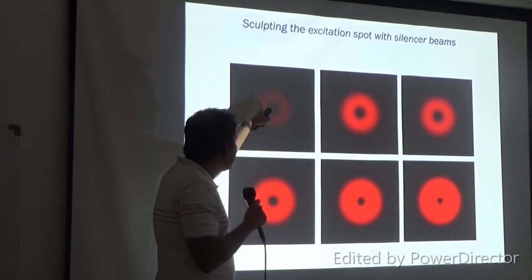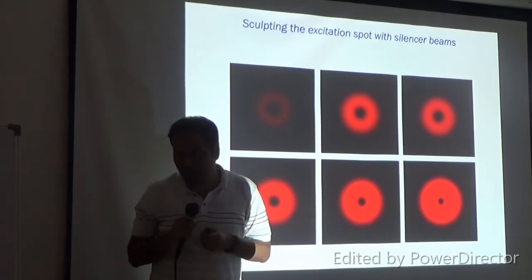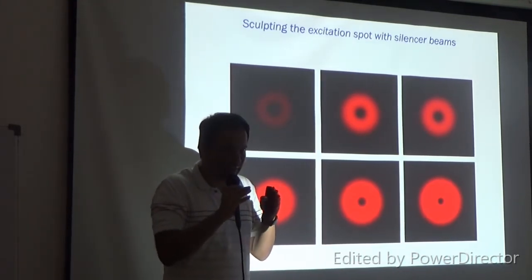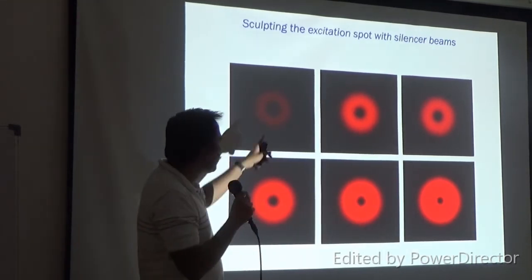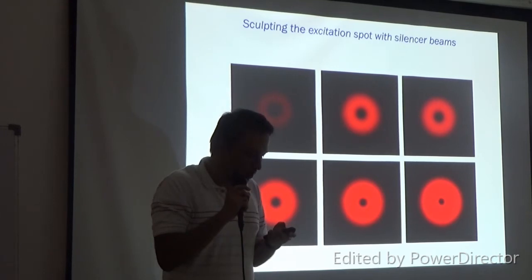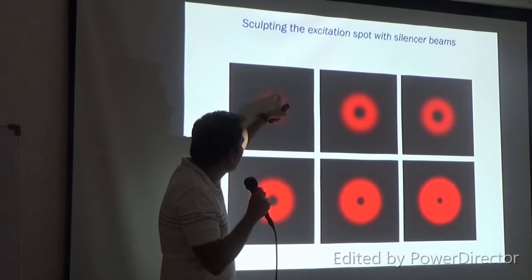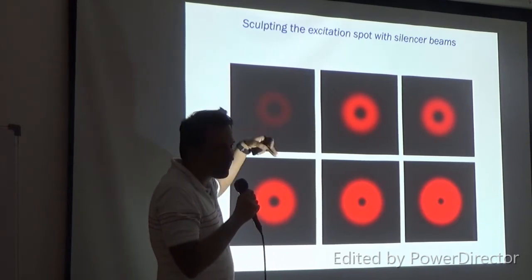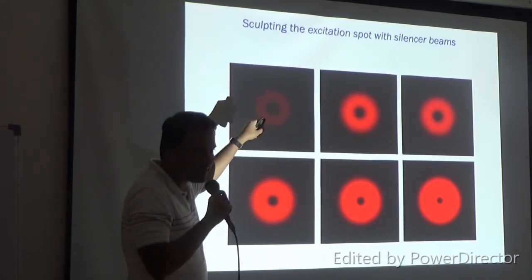Say this is your 200 nanometer diffraction limited excitation spot. Now, you come in with another laser with a redder wavelength, which is in the shape of a donut, it has a hole in the middle. What this red laser is doing is silencing the blue laser. What does silencing mean? It basically means that any fluorophore in this region of the diffraction limited spot will be excited, but it will emit at a different wavelength. So effectively the volume that you're imaging is reduced.